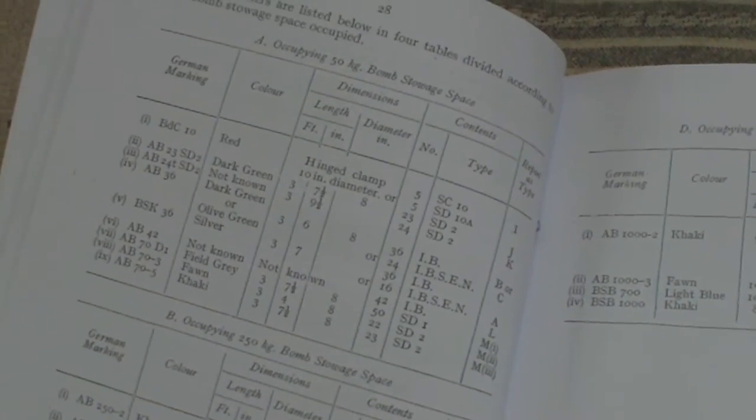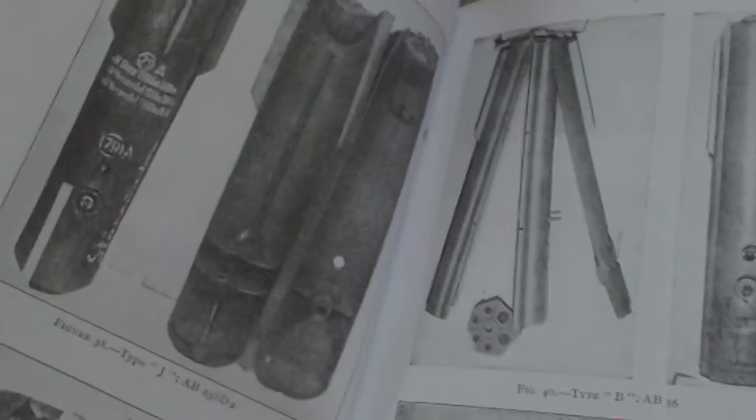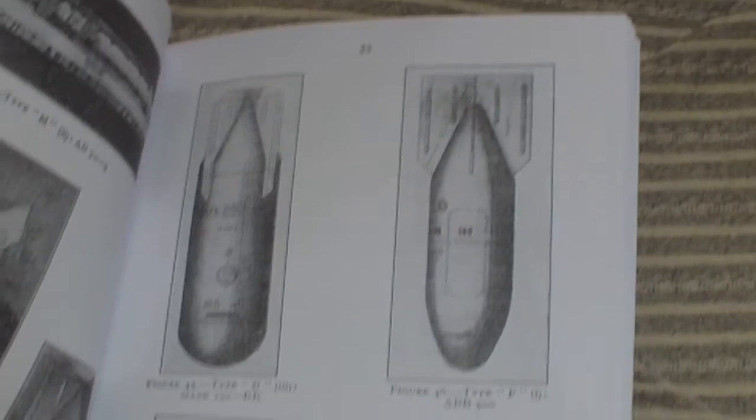German containers. This is a table charting what's in German containers. Again, German containers. More German containers. Yet more German containers.